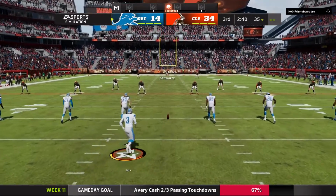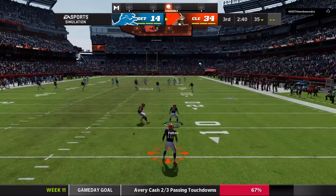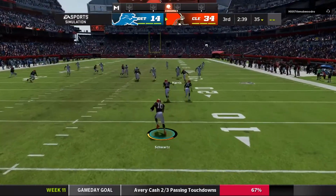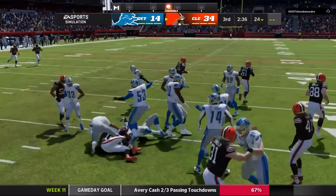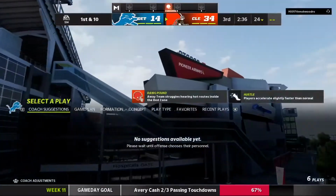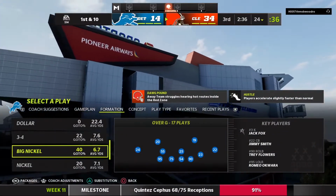Out is the kickoff unit as they run up and send this one away. And he can't field it cleanly. It's loose. And he'll be tackled just shy of the 25. The Browns take over 1st and 10 at their own 24-yard line.